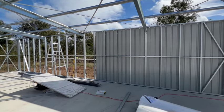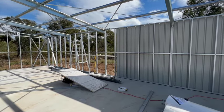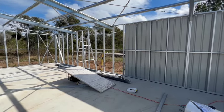So here we go. Halfway down the back anyway. One more sheet halfway. Yay!